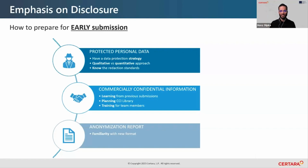You can reference that CCI library and say, you know what, we're going to think about lean authoring and prevent adding some of this information that's really not necessary to understand the clinical research. So being able to identify and redact, or even prevent the inclusion of, commercially confidential information will definitely help you get an early start on this.